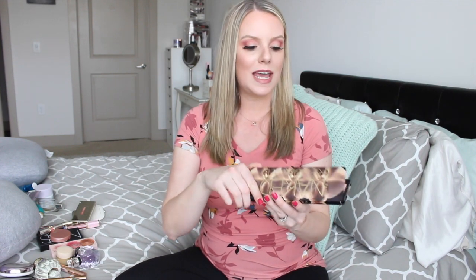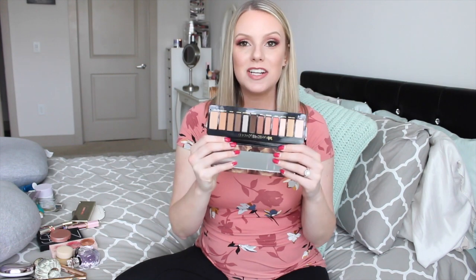The Naked Reloaded palette, I think I need a makeup wipe. Hold on. Okay, the Naked Reloaded palette is probably more of like a summer palette, but this is Urban Decay's newest Naked palette. Here's what it looks like.